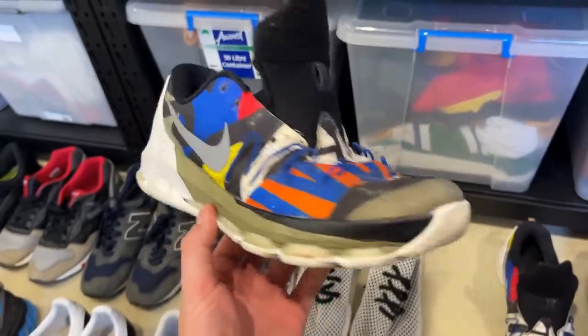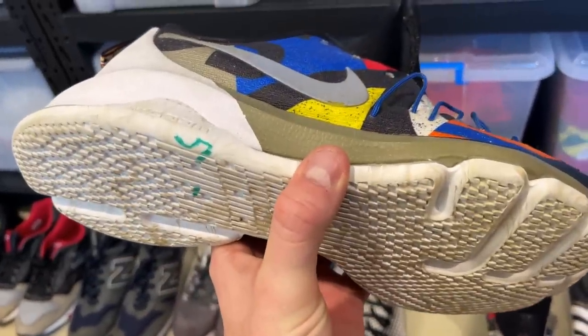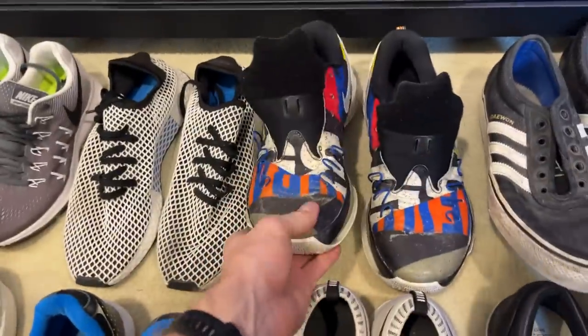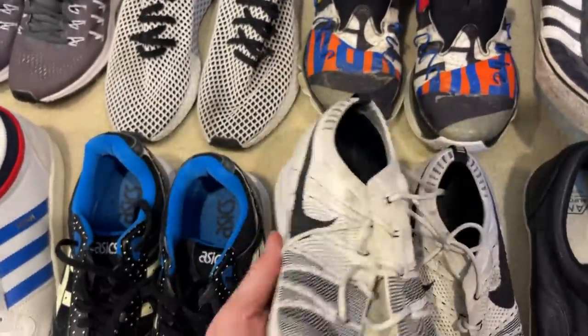Moving on down here, these I thought were an awesome pair of Nike shoes. Have a look at those. Really cool colorway. They're going to clean up really well, and the soles are still in great condition. He paid just $5 for them at the thrift. What a steal that was. This one here, they're a cool pair of running shoes. Again, they've had some wear, but they aren't too bad.